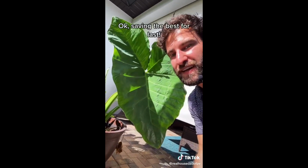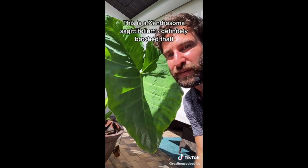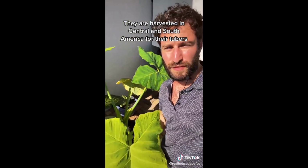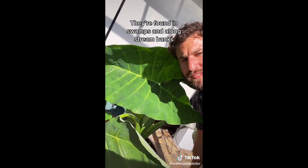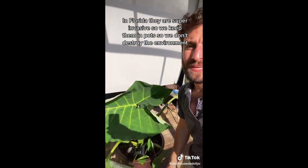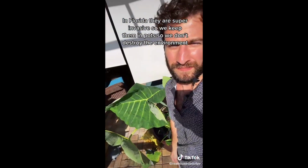Okay, saving the best for last. This is a Xanthosoma sagittifolium. Definitely botched that. They're harvested in Central and South America for their tubers. They're found in swamps and along stream banks. And in Florida, they're super invasive, so we keep them in pots so we don't destroy the environment.